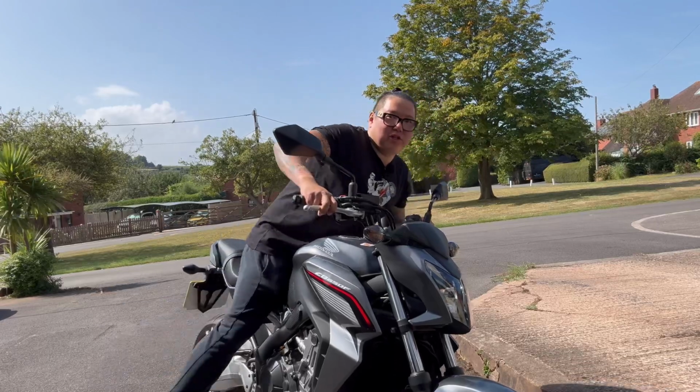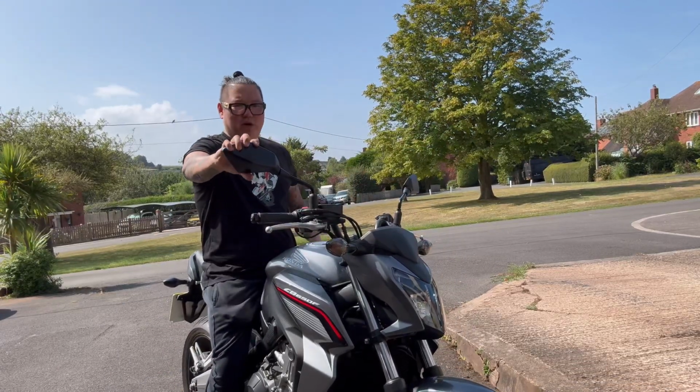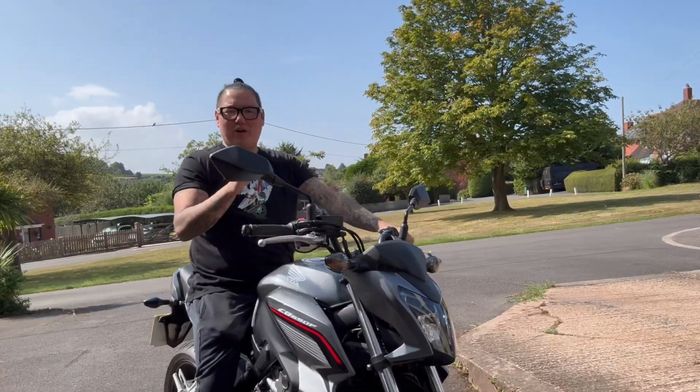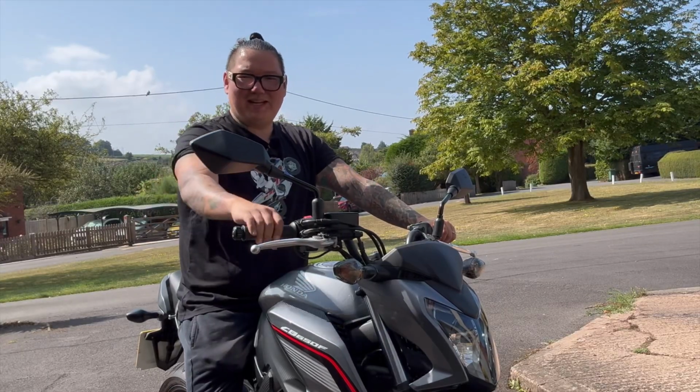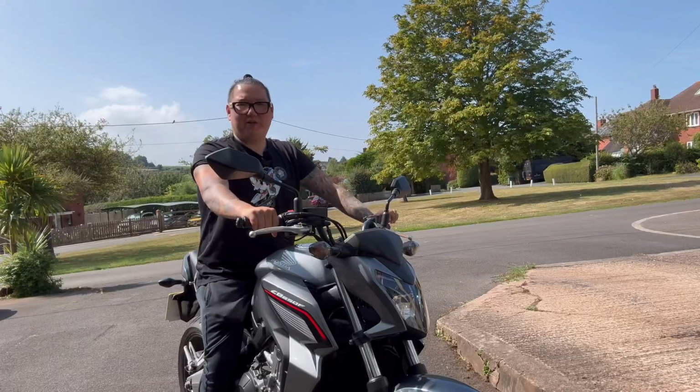Now they're installed, I'm just gonna check that they work. Great visibility, like the old mirrors, so I'm happy with that swap. Actually, I quite like the angled look. It gives it a little bit more of an aggressive feel, but I don't think anyone but me is gonna notice that.